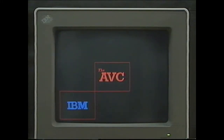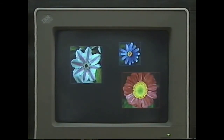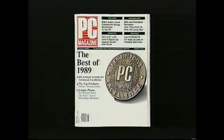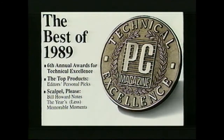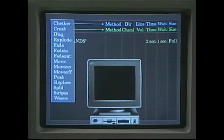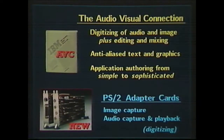The AVC is the first turnkey PS2 solution. It's able to combine brilliant color images, animation, and music tracks into exciting presentations. Winner of PC Magazine's Award for Technical Excellence in 1989, the AVC is likely to set the standard for multimedia presentations in its class. Working with a mouse, you have control over the way images appear and disappear from the screen. AVC consists of a software package that uses an IBM Video Capture Adapter A card and the IBM Audio Capture and Playback Adapter A card to bring the technology of professional graphics and audio studios to your desktop.